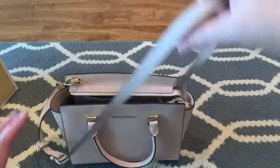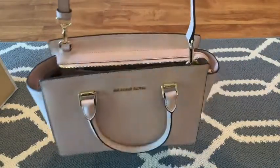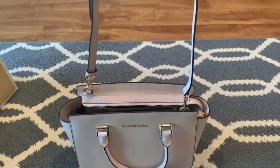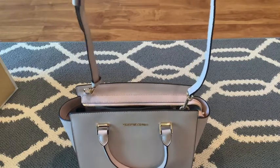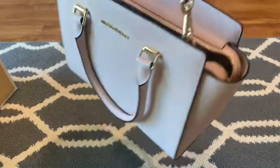Okay, so I put the strap on and I put it at the longest length, and it is not long enough to be a crossbody, which is okay for me. Because like I said before, I am 6 feet tall, so I need it to be super long. But as long as I can put it on my shoulder, it will work. So there it is, my new beautiful Selma.